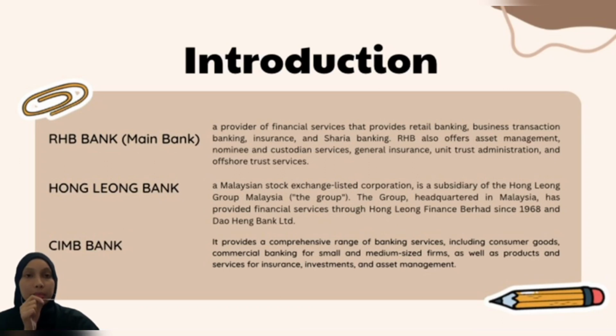For CIMB, it provides a comprehensive range of banking services, including consumer banking, commercial banking for small and medium-sized firms, as well as products and services for insurance, investment, and asset management.